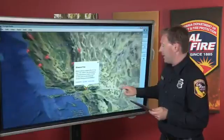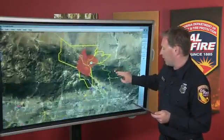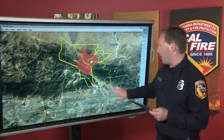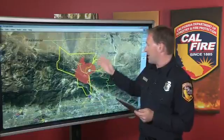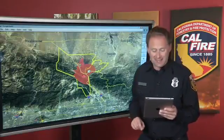It's burning down in the Cajon Pass, just north of San Bernardino. In fact, here is San Bernardino, Fontana, Rancho Cucamonga. Here is the 210 freeway. You can see this is Interstate 15 running right through the fire perimeter. As of this morning, this fire has burned 31,689 acres. It is 4% contained.